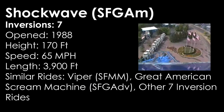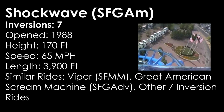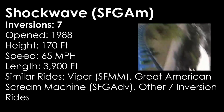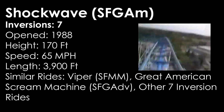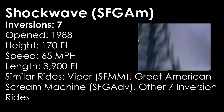But surprisingly, just 1 year later, the record was broken again with Shockwave at Six Flags Great America. This coaster was the very first coaster to hit the magic 7 inversion milestone. Many coasters that operate today have this exact amount of inversions, and it seems to be an agreed upon standard for high thrill coasters in places like North America, though some are starting to defy that standard.